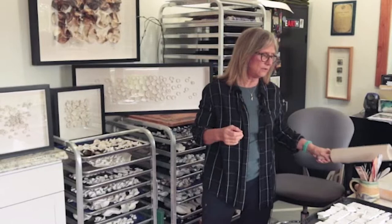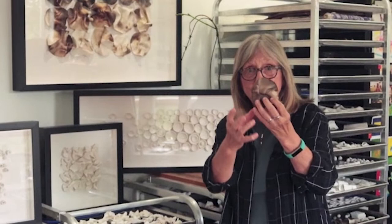I make lots and lots of pieces, and I can choose from them as I glue them down on the archival backing. We build shadow box frames for them so that they are able to hang on your wall. Some pieces we even pit fire so that they turn these beautiful browns.